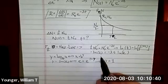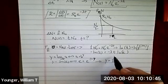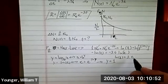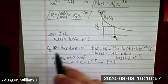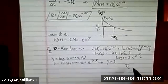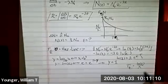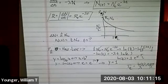So now I've got that. So what this tells me is, notice I can get rid of the negatives on both sides. And I'll say that ln of 2 is equal to lambda times t. And t, remember, is technically the half-life, because that's the way I set it up. I was trying to solve for half-life. So that t has to be the half-life. So what I found out is the half-life is equal to the ln of 2 over the decay rate, which is 0.693 over the decay rate.